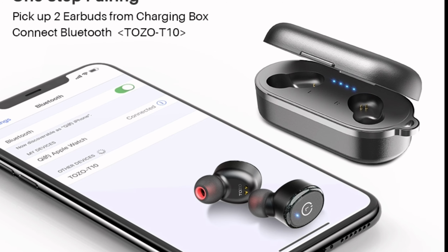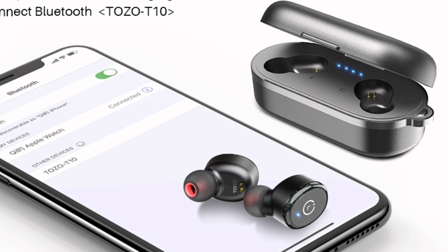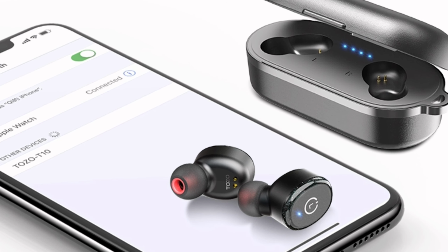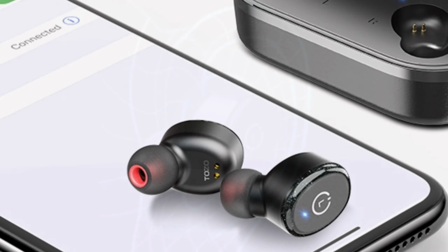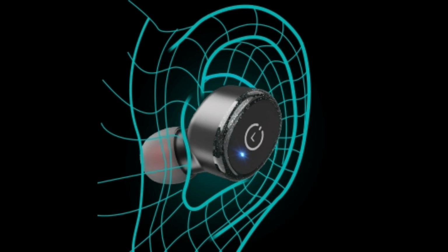Both earbuds and charging case have IPX8 waterproof protection. IPX8 waterproof nano-coating efficiently protects the earbuds and charging case from damage from splashes of sweat and raindrops. Earbuds and case can even be washed with water and soap. No need to worry when you wear them while running, skiing, etc. Not for swimming.